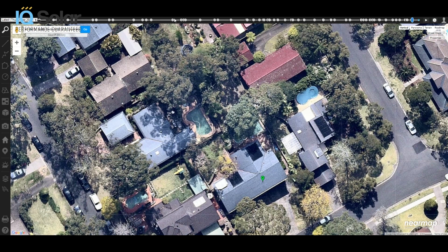So Nearmap is one of the tools that we have for looking at roofs. I'm looking at a roof here in North Rocks, number 40 Mill Drive. So let's say we had an inquiry from whoever owns this house. You can see that they've got, this is solar pool heating, I believe, and trees, the enemy of solar. What I want to show you about Nearmap is that it's got some pretty powerful functions in it.